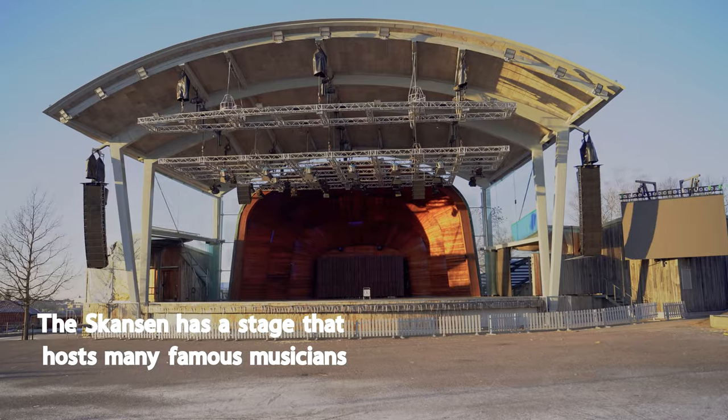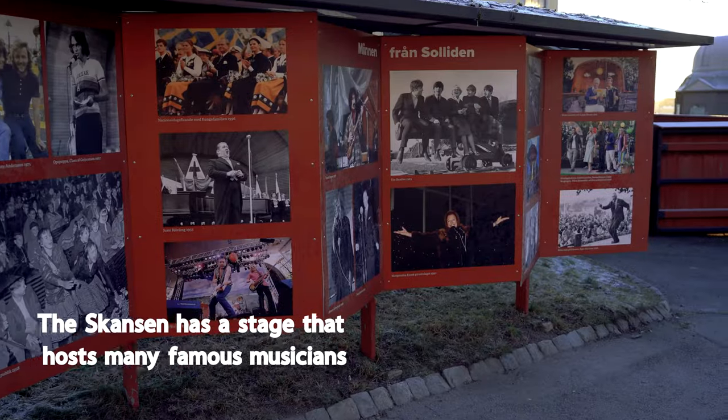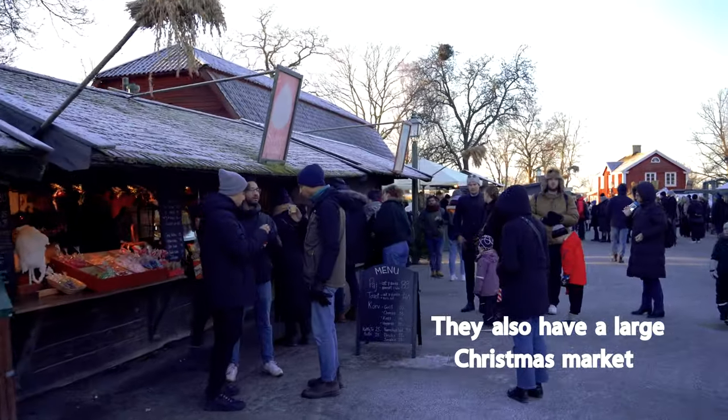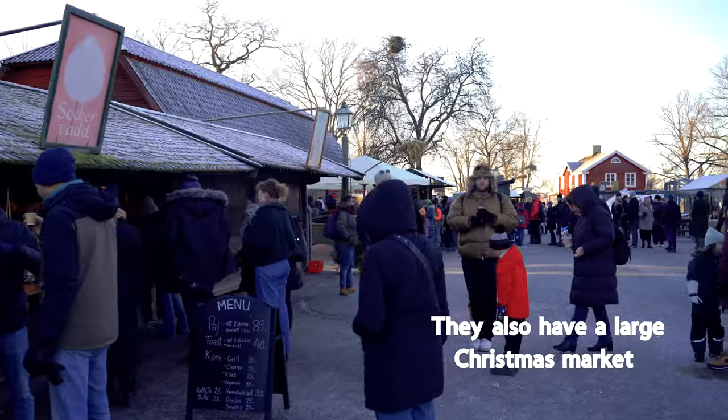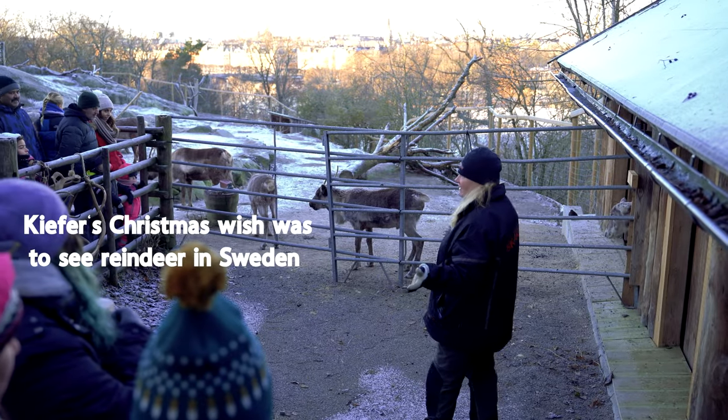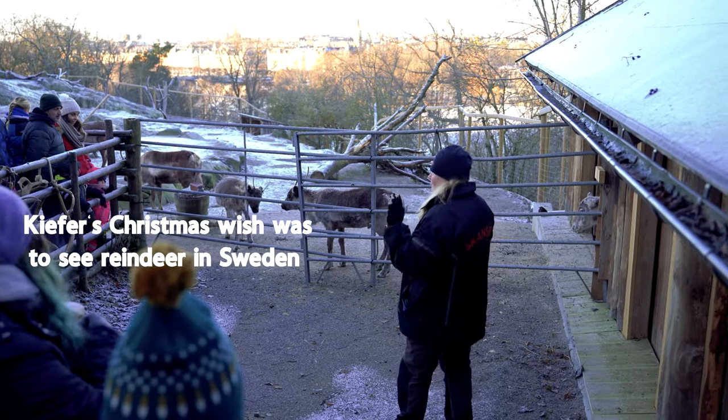Along with the historical buildings and Nordic animals, the Skansen also has a stage that hosts many famous musicians. They also have a very large Christmas market in the middle of everything. Kiefer's one Christmas wish was to see reindeer, and the Skansen made that come true. You happy? It's a Christmas miracle.